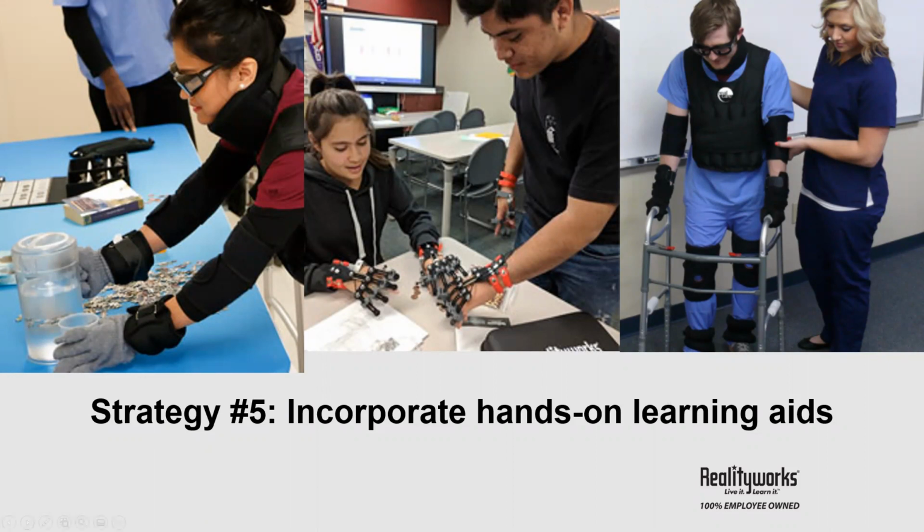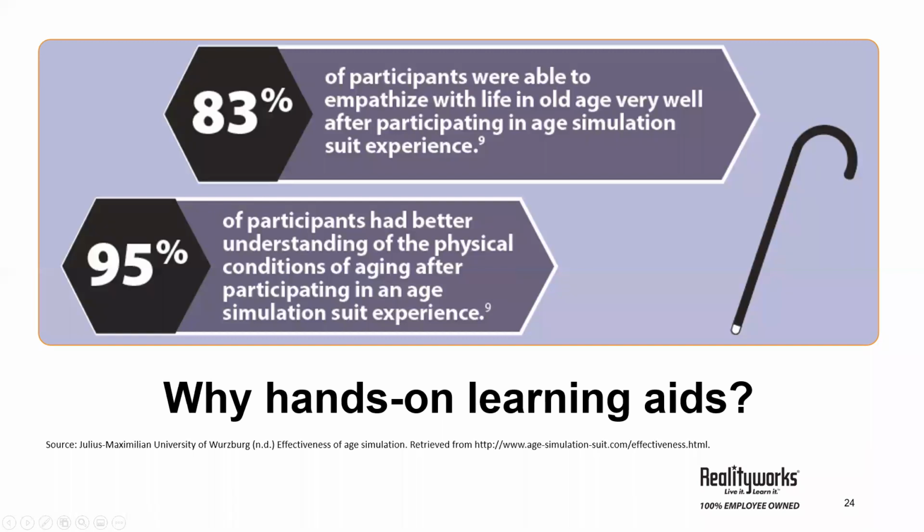And research, of course, backs up the effectiveness of these kinds of training tools. These numbers are from a study at Julius Maximilian University in Würzburg on the effectiveness of age simulation. This study found that 83% of participants who used an age simulation suit were able to empathize with life in old age very well, while 95% of participants had a better understanding of the physical conditions of aging after wearing an age simulation suit. And of course, especially as we're still dealing with a pandemic in many parts of the country, these days simulation can be an essential component of your program, especially if face-to-face interaction with real patients is not possible.